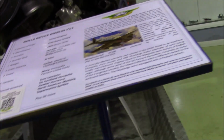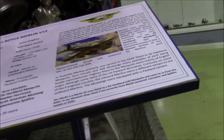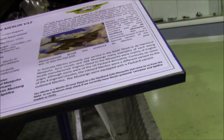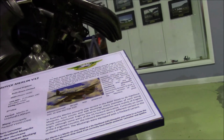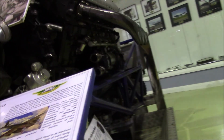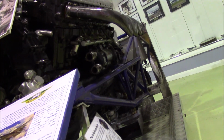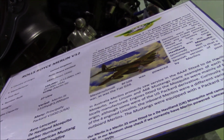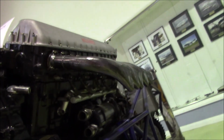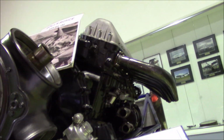Here's the Rolls-Royce Merlin engines, the famous ones from the Spitfires and the Mosquitoes and the North American Mustangs, the Avro Lancaster, of course. So it looks like a V12 engine, yeah? Yeah.